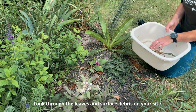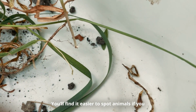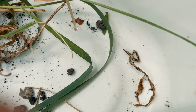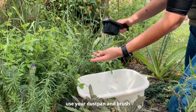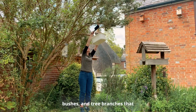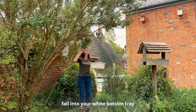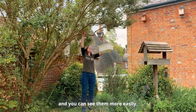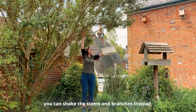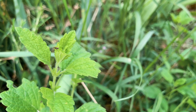Thirdly, look through the leaves and surface debris in your site. You'll find it easier to spot animals if you leave the leaves and surface debris into the white bottom tray. Fourthly, use your dustpan and brush to gently brush along plant stems, bushes and tree branches that overhang your site, so that organisms that are on them fall into your white bottom tray and you can see them more easily. Don't worry if you don't have a dustpan brush. You can shake the stems and branches instead, and that will have a similar effect.